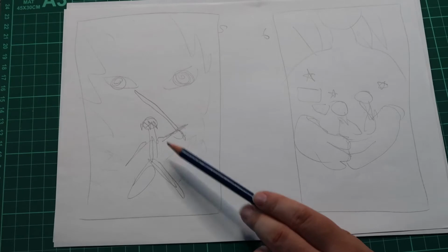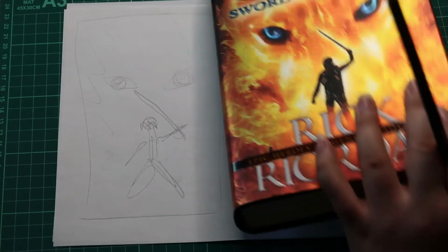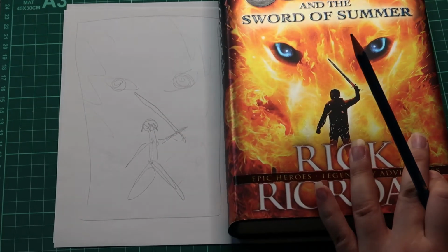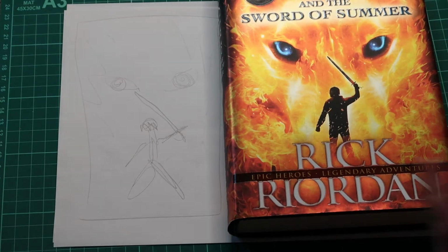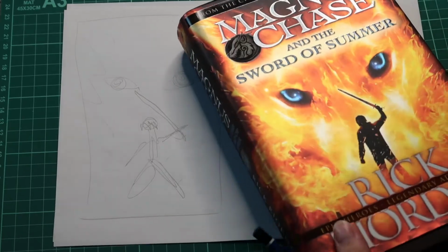Number 5, not the best, but hopefully this sword here made you realise it was the Sword of Summer, because of course it was. Look at this sword, look at this sword. It's summery. It's got eyes on it. Magnus chasing the Swords of Summer.